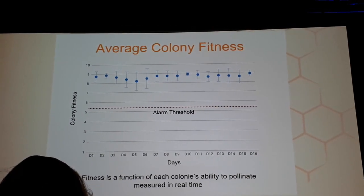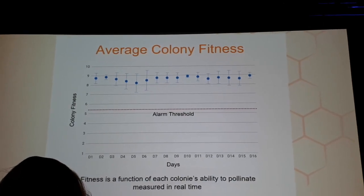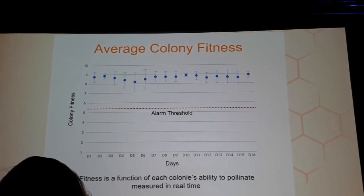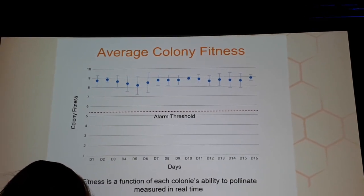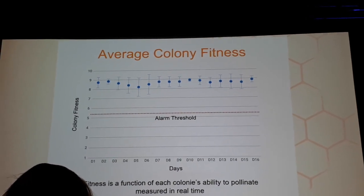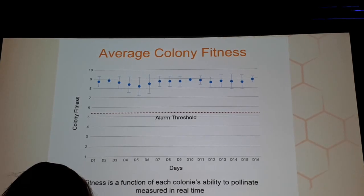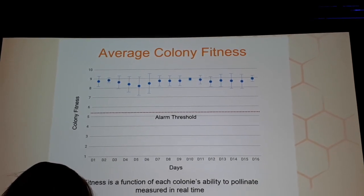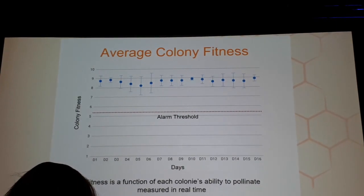Fitness is a kind of weird mix of strength and health, if you look at it that way. Both of those are made up from all sorts of things: algorithms, feeding algorithms, it's all a little bit crazy. But basically, we can see the fitness of each hive. We can average out to the fitness of each pallet, and then we can average all the pallets together to give an average of the fitness of the pollination force on each day of those experiments. The standard deviation bars show the consistency from day to day between the hives on site.